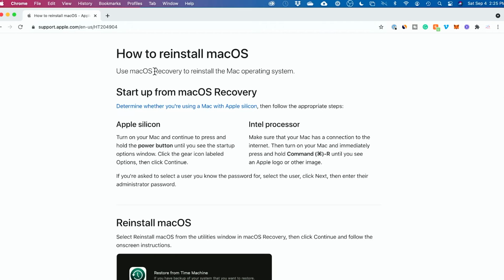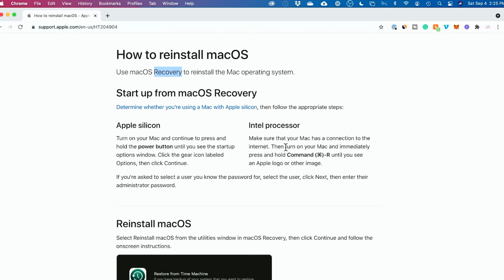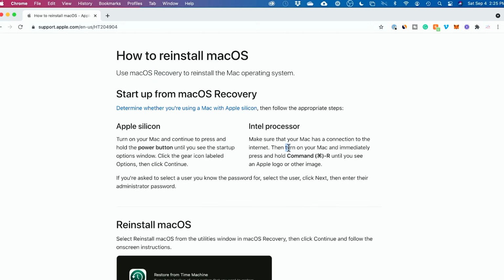Now this option requires something called the recovery mode that is on every Mac, and I have an Intel processor Mac. So what I need to do in my case is turn off the Mac again by pressing and holding power. And then as soon as I turn it on, I gotta hold Command and R at the same time. So the Command key and the R key at the same time will put you in recovery mode. And for the newer Macs, it's a little bit of a different process, but you have to turn on your Mac and continue to press and hold the power button until you see a startup option. Okay, so two different processes depending on what kind of Mac you have. Now, typically after 2021, these are the type of Macs, and before that is probably an Intel Mac.